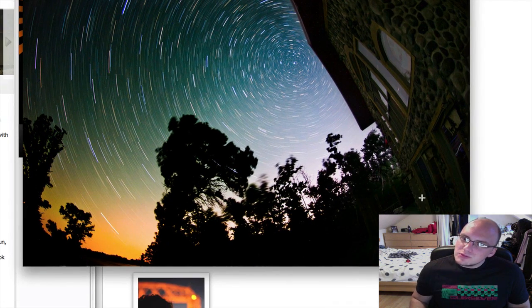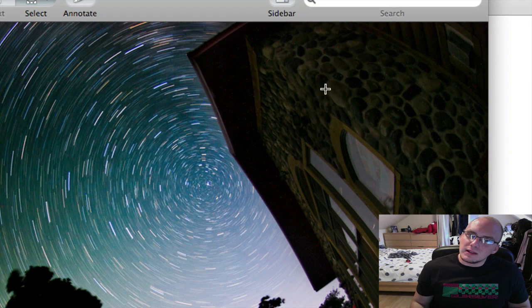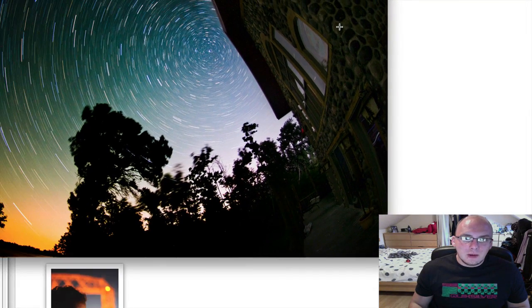I might have also in Lightroom, I'm guessing you shot raw, in Lightroom I would have lit up this building a little bit more here as well. I like how you can even see the star trails there, but you can definitely see the noise over here as well. And that is color noise, so I would just try and be careful with the noise.